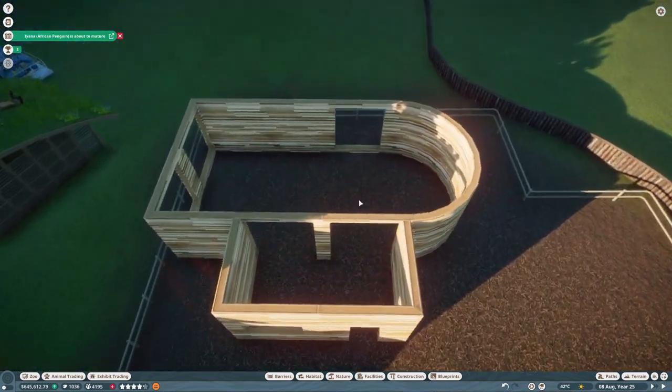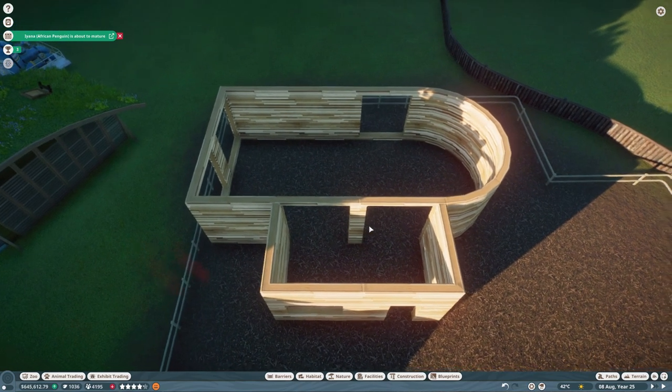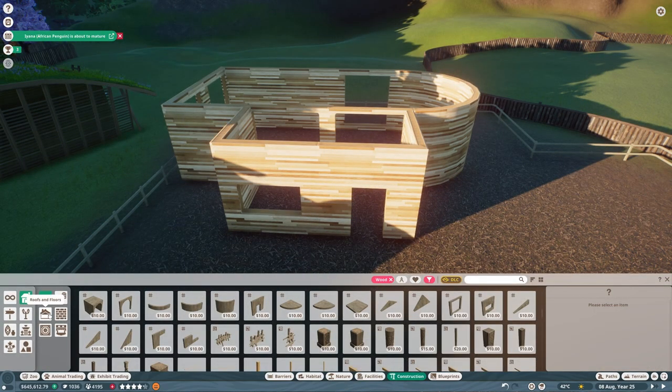I wanted them to be able to come in here, and we can try and put some stuff in here that they're able to do on the inside of this building, this zoo school. So I'm just going to add a roof to the building now.